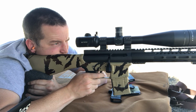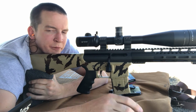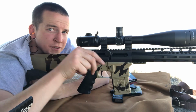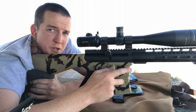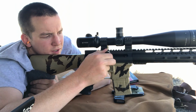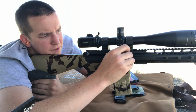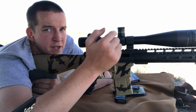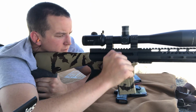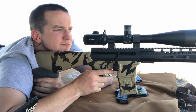Okay, now it's hitting low. You know what it was? The wind died down. I lost my wind left to right, but I also lost that updraft like I was mentioning, and now my bullets are hitting low again. So now I'm going to drop this to a 14 MOA in the reticle, plus the 35 I've dialed. See if that gets us on target.